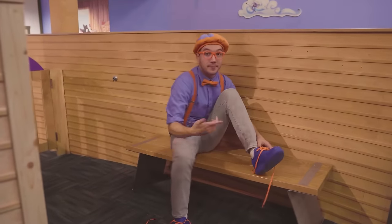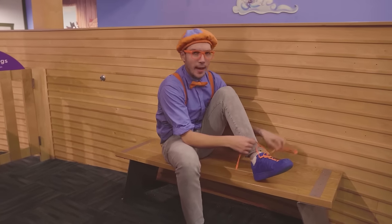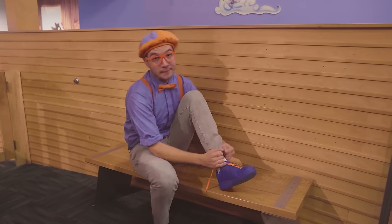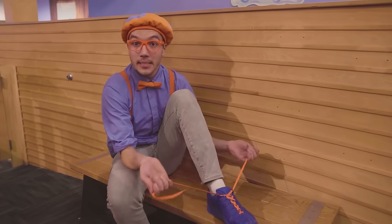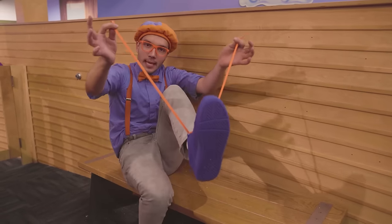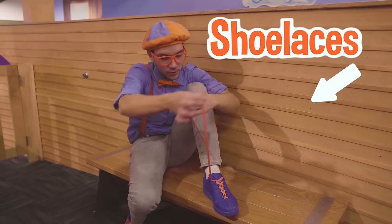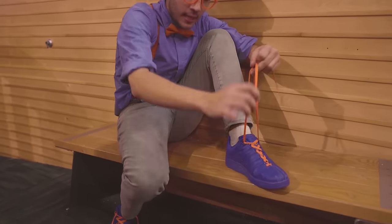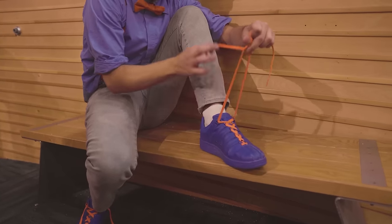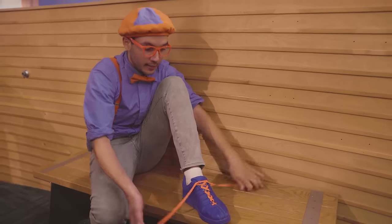Now that we have our shoes on, all we have to do is tie them. Yeah, do you know how to tie your shoes? Yeah, they can be really, really hard tying your shoes, but this is how I like to tie them. So I take my laces, and first I cross them over, and I take one of the laces, and I put it through the center. Yeah, like that. And I pull it tight.